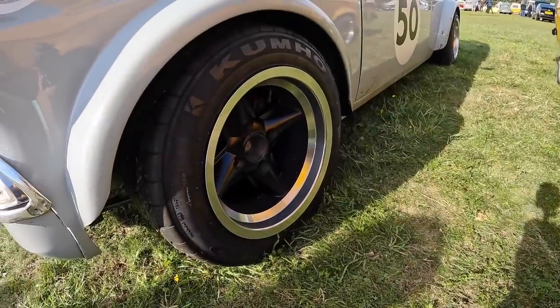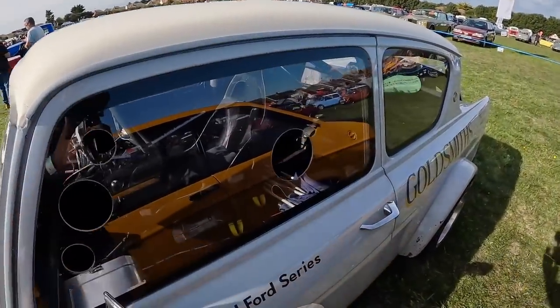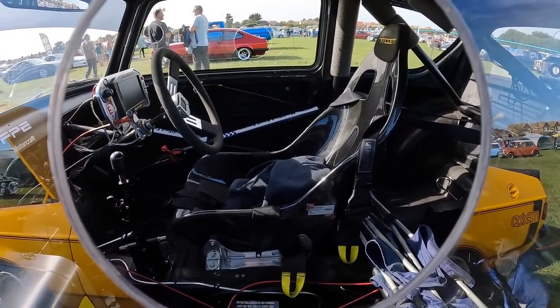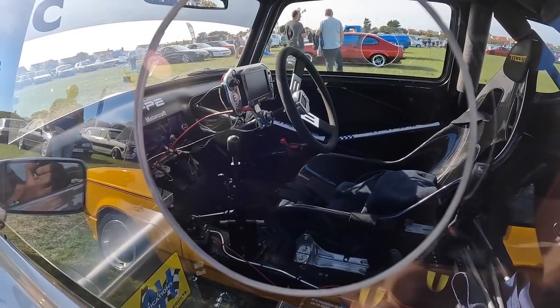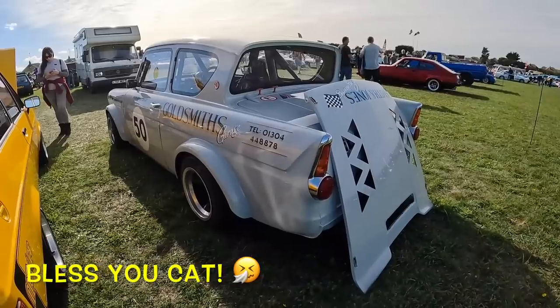Sitting on what look similar to Revolutions, but I don't think they are. Might be wrong. Plastic windows, all stripped out inside with one carbon fibre bucket seat. Very minimal dash with a digital screen. Proper cage in there. What an absolute animal.